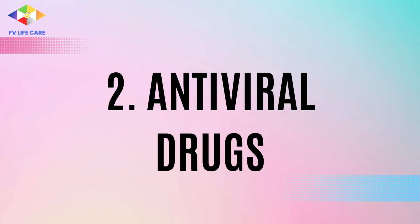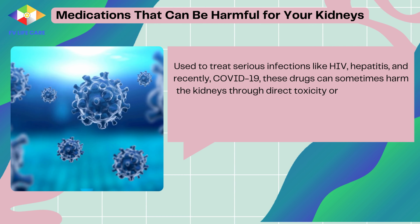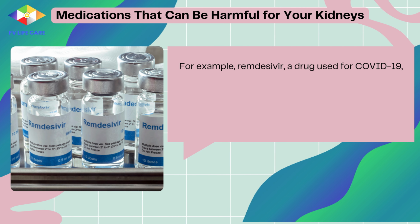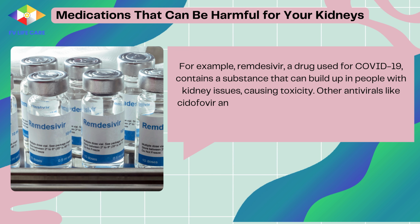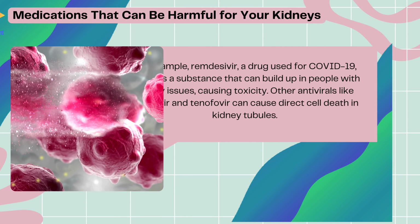Number 2. Antiviral drugs. Used to treat serious infections like HIV, hepatitis, and recently, COVID-19. These drugs can sometimes harm the kidneys through direct toxicity or crystal buildup. For example, remdesivir, a drug used for COVID-19, contains a substance that can build up in people with kidney issues, causing toxicity. Other antivirals like cidofovir and tenofovir can cause direct cell death in kidney tubules.